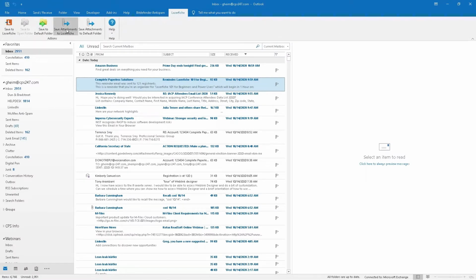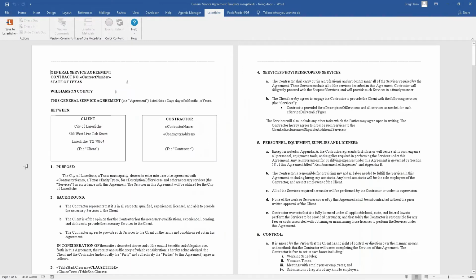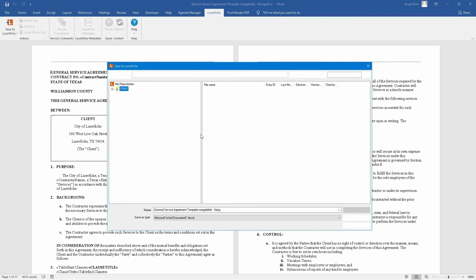Now with the email, we're able to save a lot more than just the email, but we can actually sort the attachments and capture information from the email. That's going to be coming up in our next webinar. Today, let's focus on just one quick topic with the send to Laserfiche. When we send something to Laserfiche or save it to Laserfiche, I'm going to go ahead and do this. It saves it as its original document format.